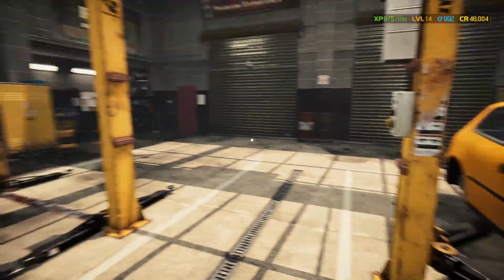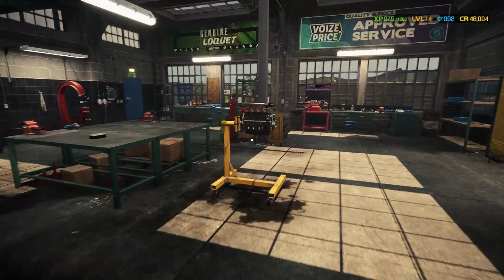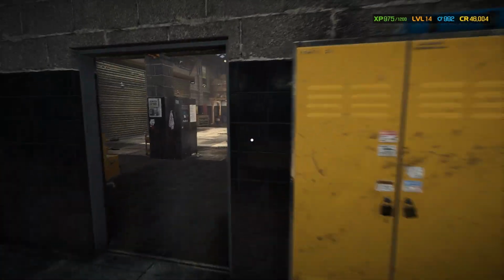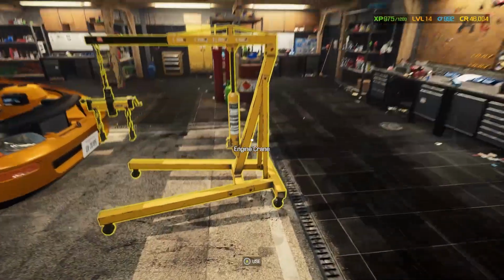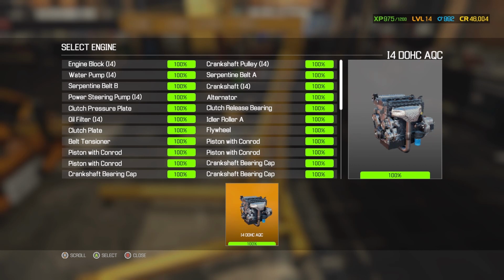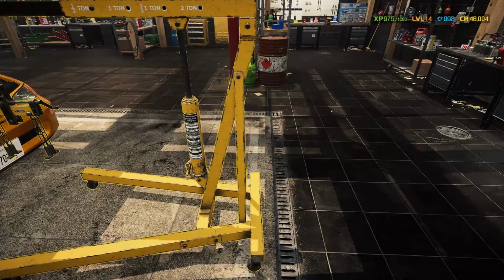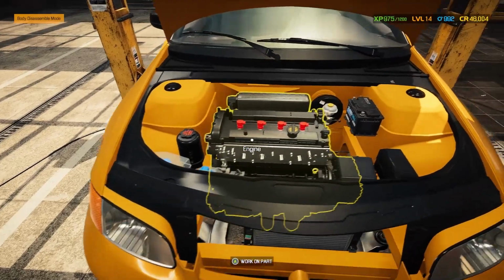All right, so what we got to do, we got to go back into this room. We got to grab the engine and bring it into the car. So we'll go to this engine stand. Let's take the engine off and we're carrying it. I mean, we're like Hercules here at Route 66 Auto. And let's go ahead and put this engine into the car and take a look. All the pieces are 100%. It's a 100% engine going in here. And let's get this engine crane the hell out of the way. Get out of here. All right, so the new engine is in there.